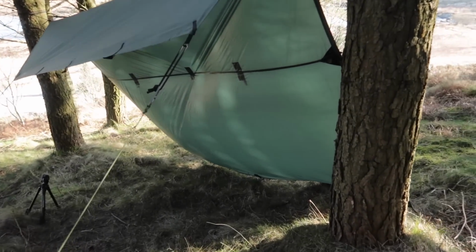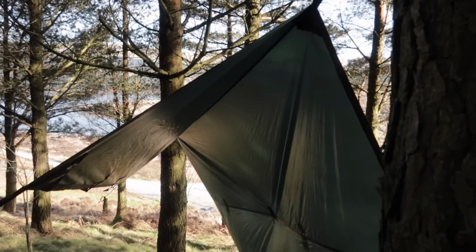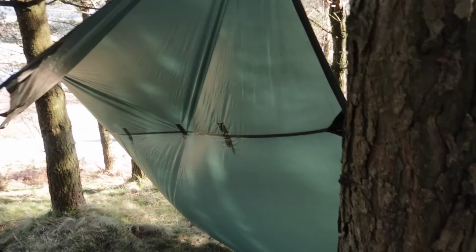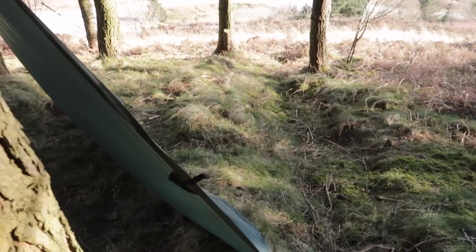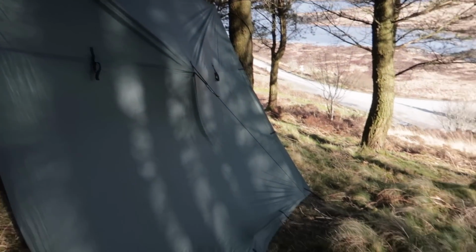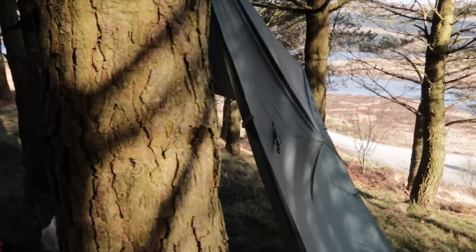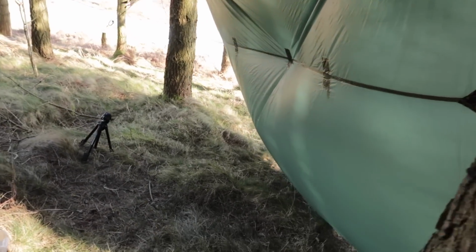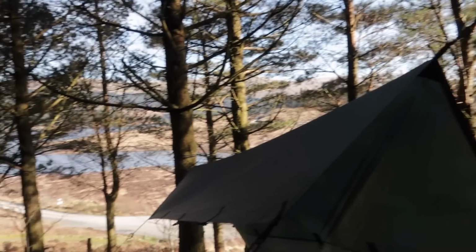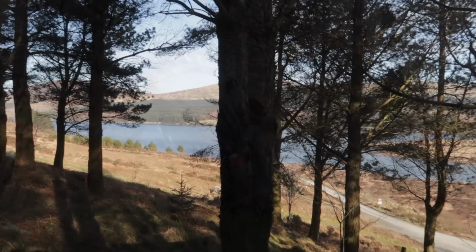It's not forecast for any rain tonight, but even if there is a shower, that should keep the worst of it off me. And it gives us this nice barrier against the wind here. I've just pegged it in around the side there and put a guy line coming out. You can see how it's moving a bit there in the wind, but that should give us a bit of protection so I can do a bit of cooking. So the sun's setting in that direction, so hopefully it should come up over here, give us a nice view of the loch in the morning.